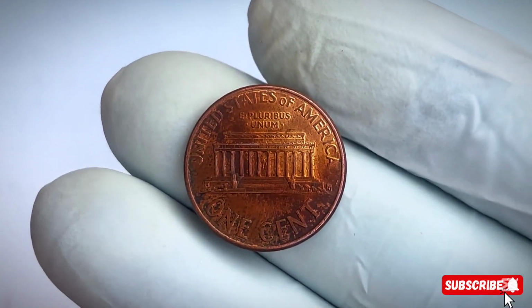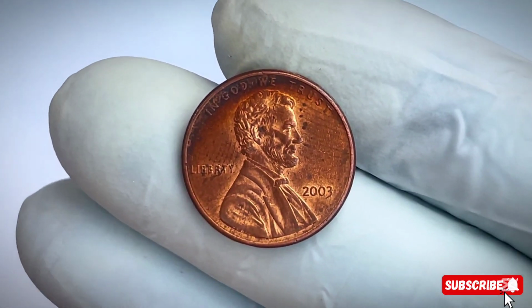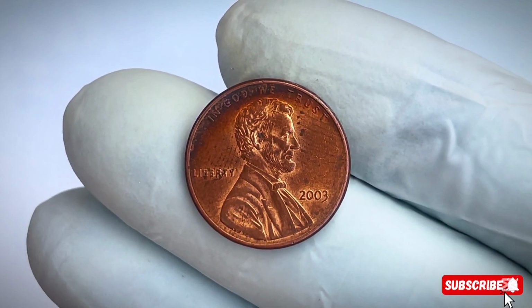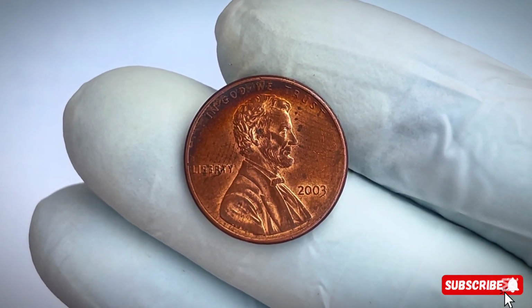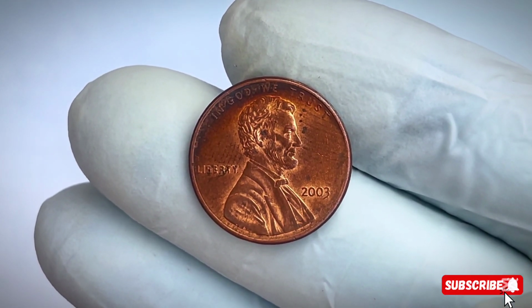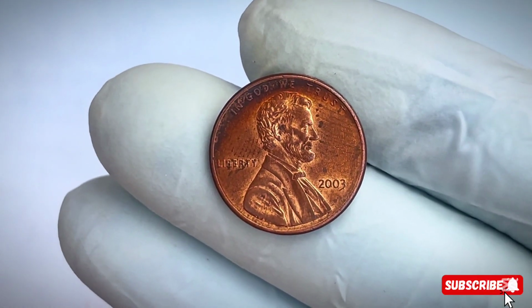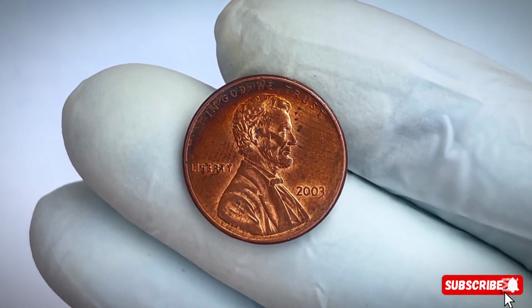The year 2003 was relatively ordinary for the U.S. Mint's penny production. The Lincoln Memorial cent design, which had been in circulation since 1959, was still 4 years away from its replacement with the Lincoln bicentennial designs. Production occurred at both the Philadelphia and Denver mints, with Philadelphia pennies bearing no mint mark, while Denver coins featured the small D mint mark below the date.